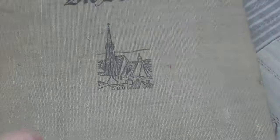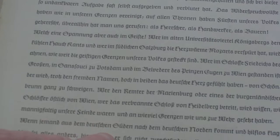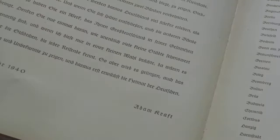So, for the period, it's a really good quality bound book. In this cloth binding, Germany, the Cities of Germany, by Adam Kraft. And you've got Flight Lieutenant N.T. Forjax, RAF, Hanover, 1945. You've got all this German script writing, which illustrates what it's about. And then, as you can see, in the year 1940, Adam Kraft.